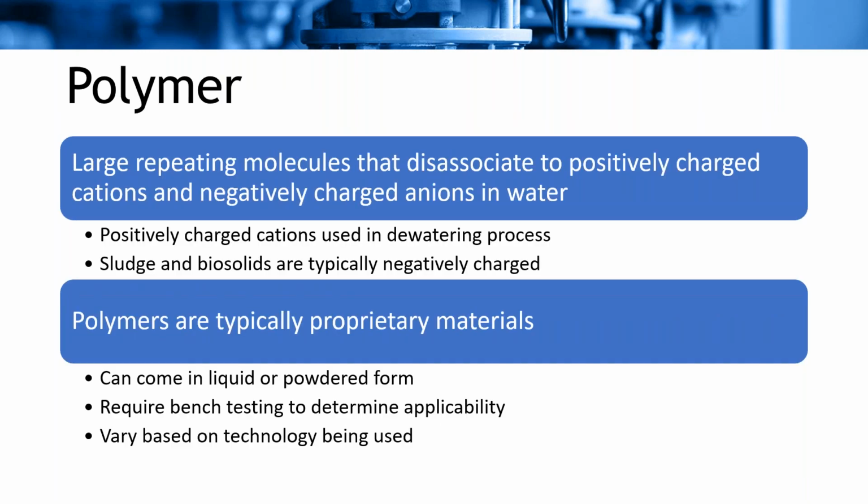So we're going to talk a little bit about polymer. Like we said, they're used for centrifuges, DAFs, belt presses, and also rotary drum thickeners, which is another type of dewatering that we did not cover, but some plants are using. So polymers are large repeating molecules that dissociate to positively charged cations and negatively charged anions in water. Positively charged cations are used in dewatering processes. And this is because the sludge and biosolids are typically negative. So those positive charges connect with the negative charges.